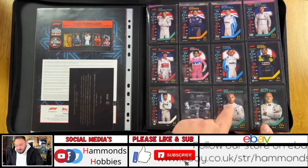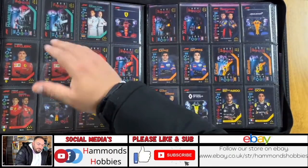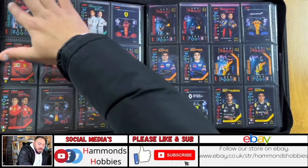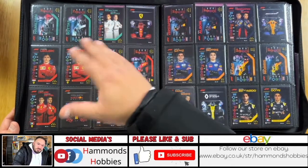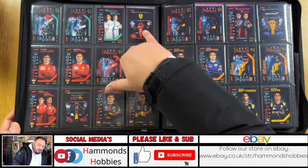You have a team badge, then you have 1 of each driver, then you have a couple of, I would call them live action shots, but it's basically their car with like a greyed out image of their face in the background. And then we've got a joint one. So this is the layout they do for all the teams. So again, we'll see the same with Ferrari. I actually really like it.